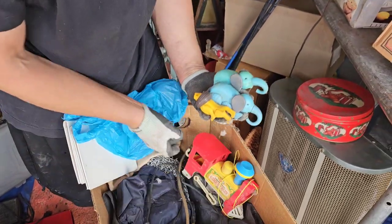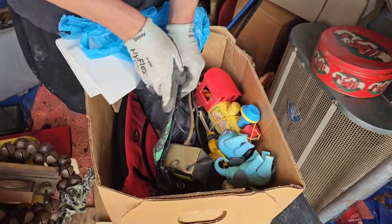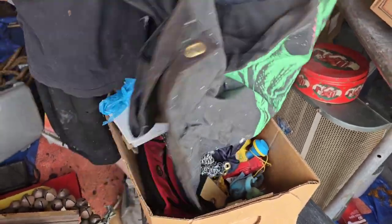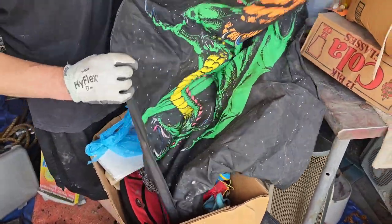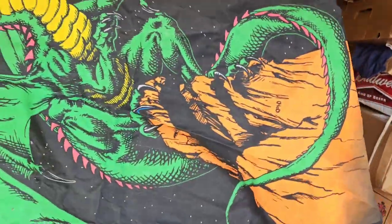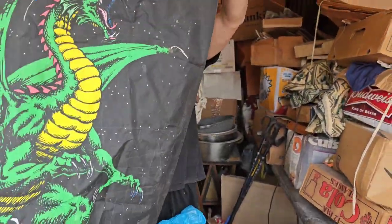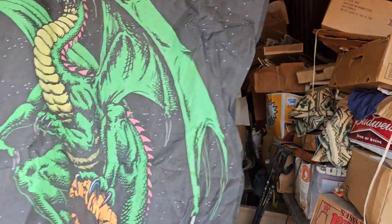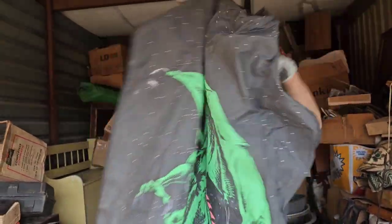Now we're getting the circus. Where's the rest of the circus trains? The animals are worth money though. What is that? Here we go. We're seeing a dragon on an orange mountain. Pretty impressive. Dragonfly.